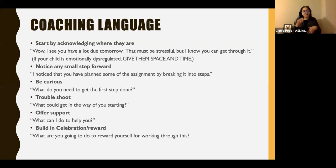Really, really important. I am going to put in a huge caveat. If your child is emotionally dysregulated, this is not the time to practice coaching language. This is not the time to try to move forward or to problem solve. They are in this heightened sense and state, and there's so much cortisol going on. They're so tense. They're like wanting to fight, flight, freeze, and I say fib, because oftentimes they'll try to lie to get out of what's happening. This is not a place of problem solving. You need to give them space. This scenario that I'm giving you right now is after they've calmed down and they can problem solve.